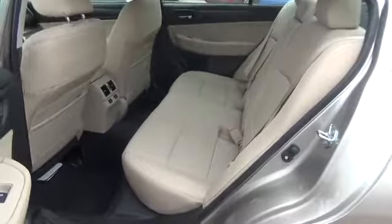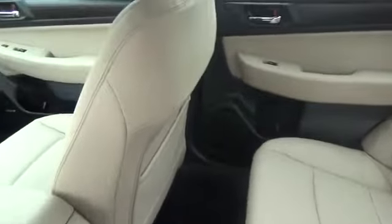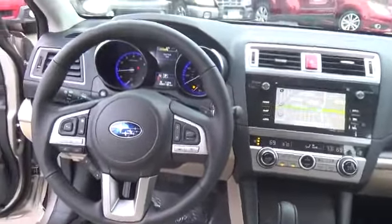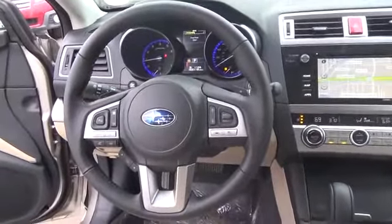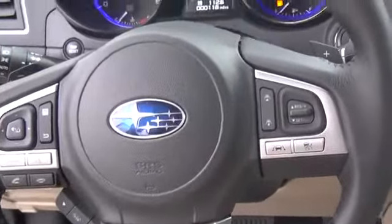This Legacy 3.6R Limited is accented by 18-inch alloy wheels. Simple elegance reigns supreme in the well-designed cabin that features heated power adjustable leather seats, full power accessories, a 60-40 split folding rear seat, and a rear view camera.